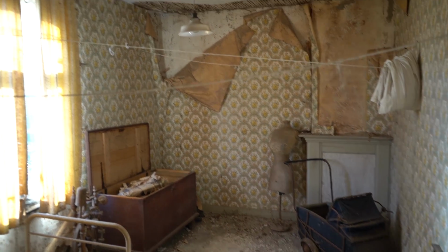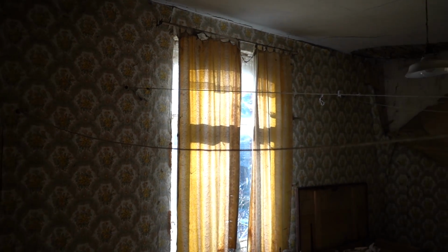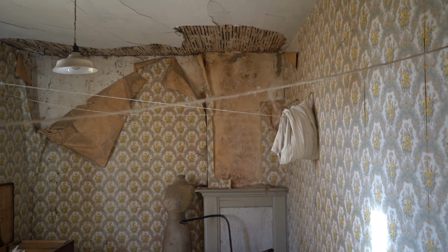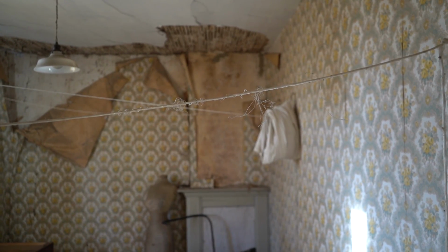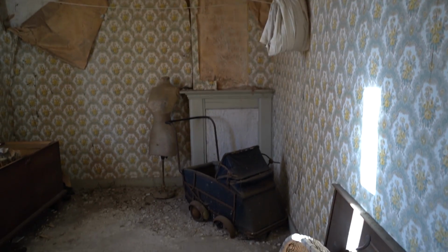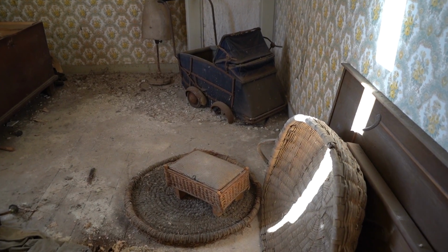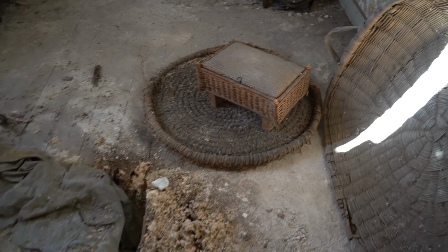The first thing that catches my eye in this room are these drying ropes that are hanged up here in the bedroom. So probably they had some grandchildren and they came from time to time, but when they're not here, they would dry the clothes in this room. That's pretty cool, so they didn't have to go to the attic or something like that. You have to watch out a little bit because the floor is broken again in this room.